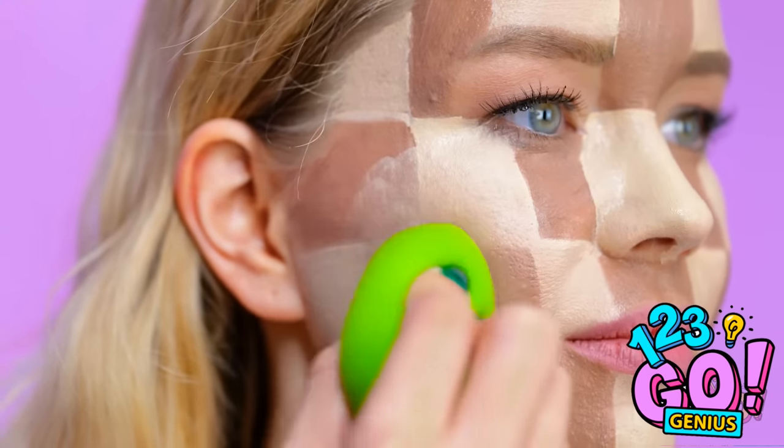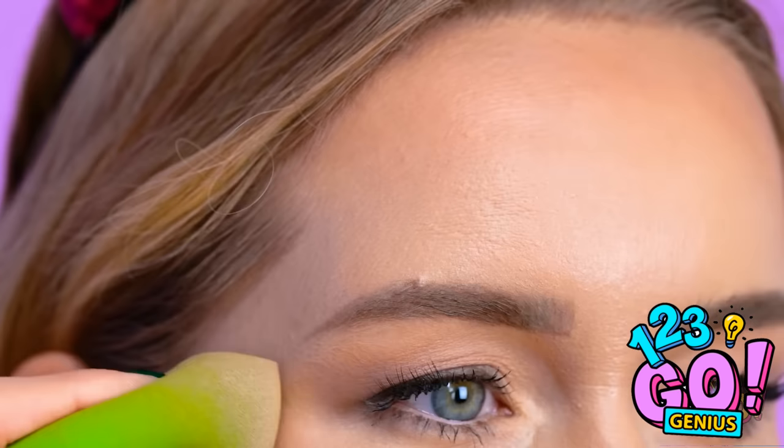Anyone for chess? Use a makeup sponge to blend the foundation. This creates an even tone and layer. We're almost done!